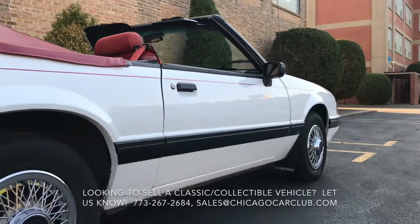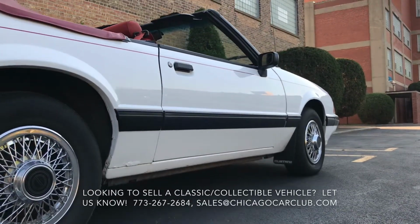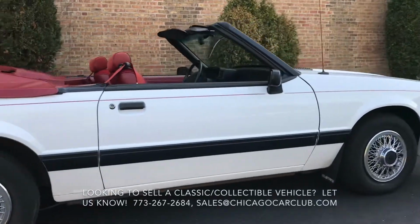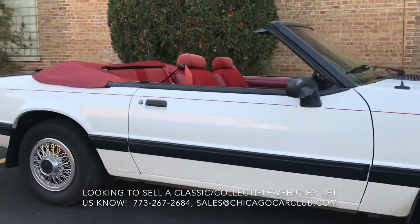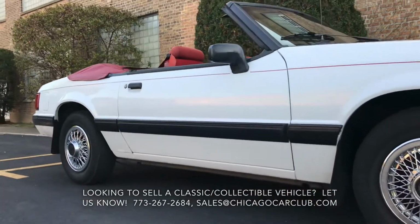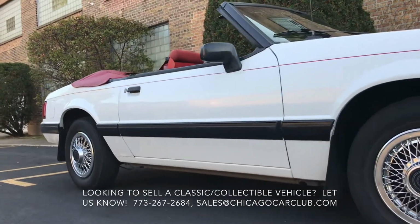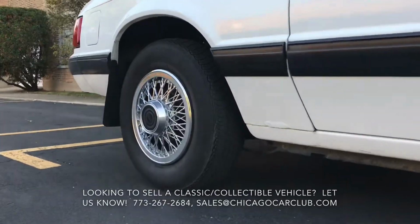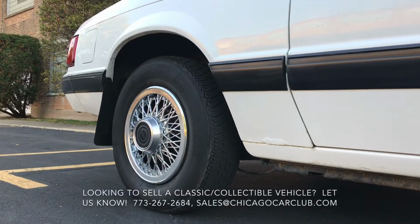There's one major spot of bubbling on the car. You can see it here down at the bottom, just forward of the passenger rear wheel. Aside from that, body is very dry. Underneath is in really nice condition as well. Super impressive for a Midwestern car. Take a look at the photos on our website, chicagocarclub.com, as there's a bunch there.